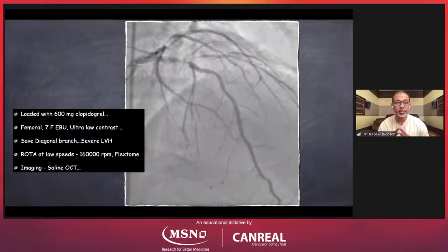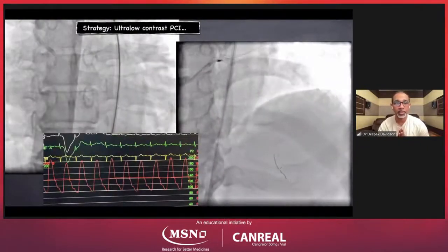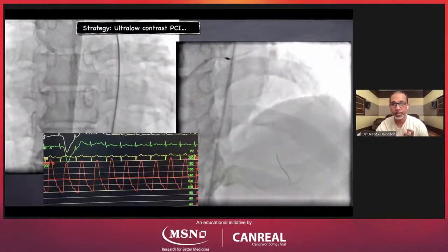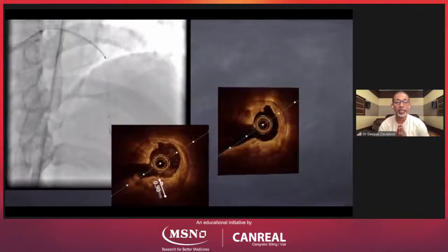So he was taken to the cath lab. He was loaded with clopidogrel. The procedure was done through the femoral approach with a 7 French guide catheter. We decided on reducing the contrast agent. Because there was a significant amount of calcification, it was decided to have the procedure done with rotablation. That's the amount of calcium seen over there, with hemodynamic monitoring being done because we decided on a low contrast PCI.